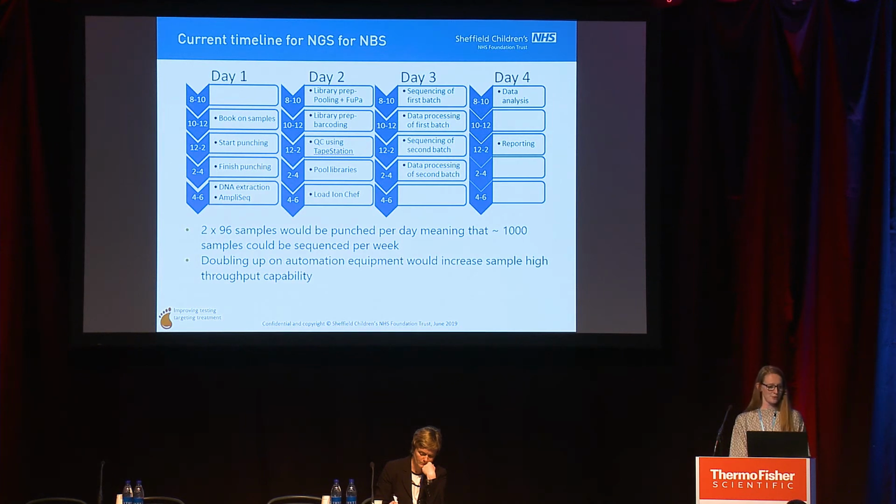You can run 2 96 plates simultaneously, and over a 7-day working week, this would mean that you could analyse 1,000 samples per week. This is just limited by your machinery, so if you double up on your automation equipment, then you can increase your high throughput sample capability even further.